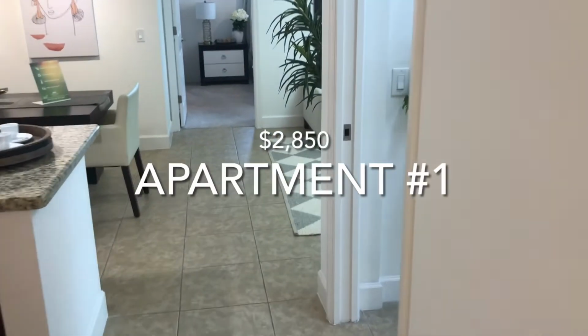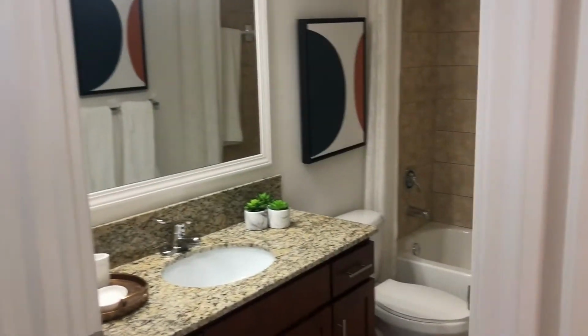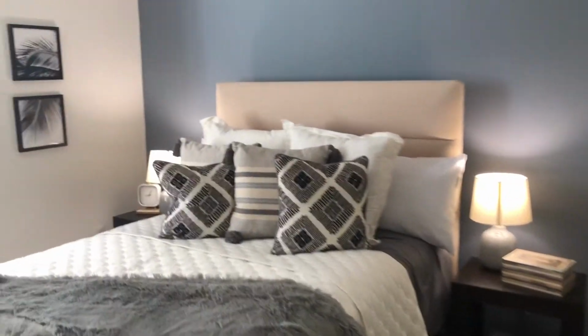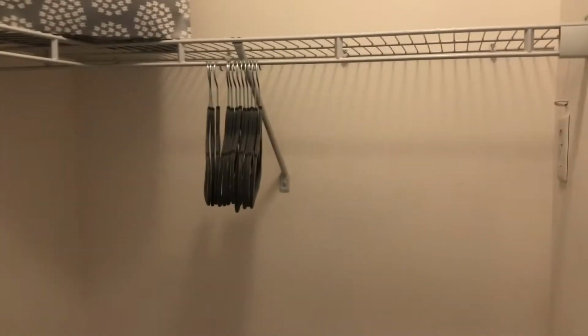Alright, so here we have apartment number 1 that was $2,850 a month. And one of the things that we really liked about this apartment was the outside. It was a walk-up building, but the architecture outside was great. It was absolutely gorgeous, and they had a nice pool, and it was very shaded. One of the only cons about this place was that the closet in the second bedroom was a little bit smaller, but it was still a walk-in, so it was definitely doable.